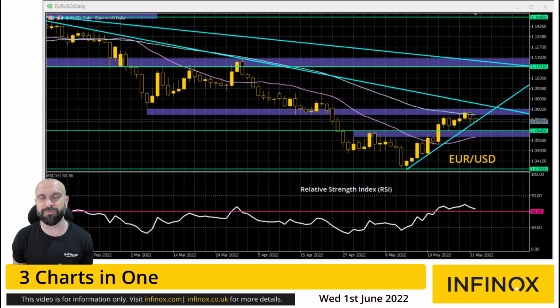Now, the question today is, are we at another turning point in these markets? When looking at forex, we've got euro dollar coming backwards a little bit. We're also looking at the gold price, which has fallen over, and the S&P 500 futures. So straight into it on this euro dollar chart.